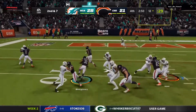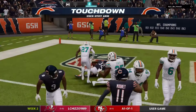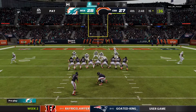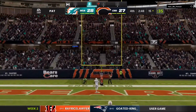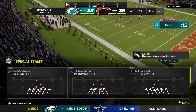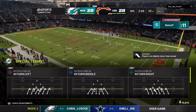Now a run with Montgomery. Solid. And he is in. Touchdown, Chicago. David Montgomery, his 2nd touchdown on the season. And the Bears are an extra point away from tying this game here in the final minutes. Don't forget the extra point. It's up and good. And, partner, we've got a tie game here in the 4th.